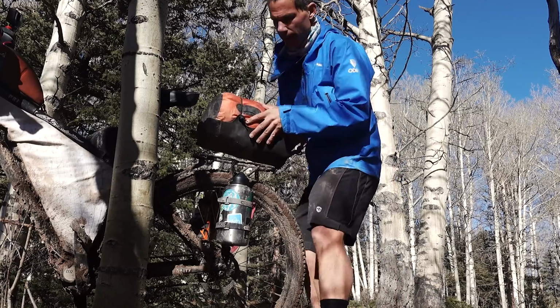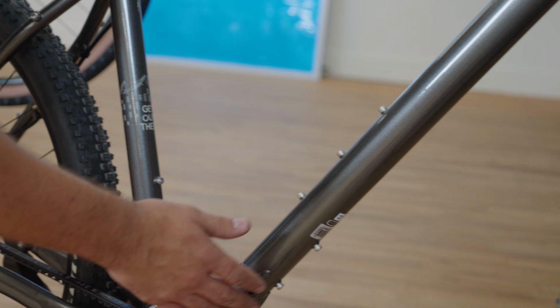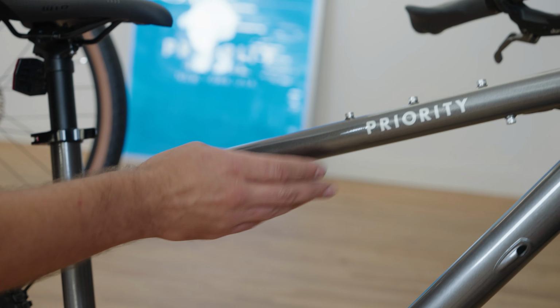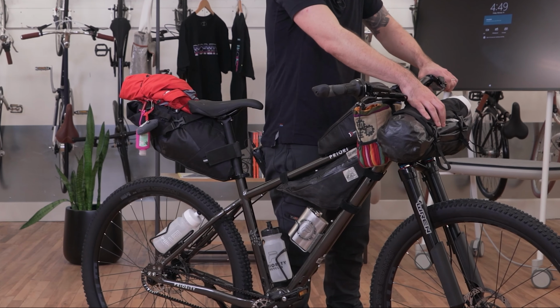So that's why we also went and added a bunch of eyelets on the bike. So you can bolt on to the down tube on the top and the bottom side, the top tube on the top and the bottom side, even the seat stays. You can bolt whatever gear you need onto the bike and bring it with you.